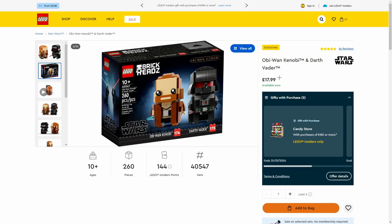So straight away, it is of course based off the Obi-Wan Kenobi series, which has had very mixed opinions. Lots of people don't think it is incredible. In my opinion, I thought it was decent, but I obviously expected a lot more.